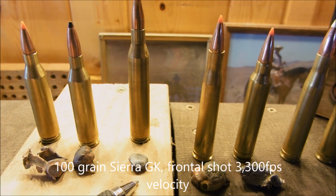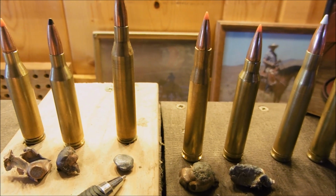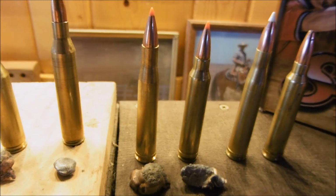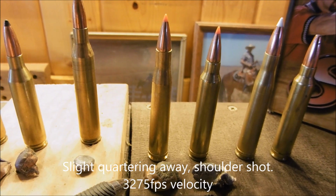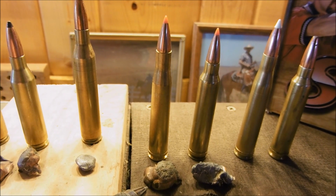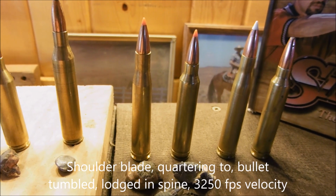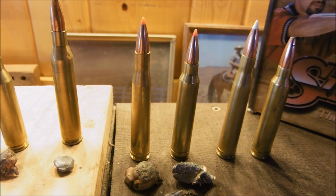Here's also a Sierra Game King bullet from my 25-06. Boy, this is an effective killer. But this was all I was able to obtain, which is just the lead pill left over on the offside of the animal and on the hide. Next is the 300 H&H with an SST bullet, 180 grain. You can see it had massive expansion, and boy, it did some damage, but the animal did go about 150 yards before I was able to obtain it. The next one is a 300 Win Mag, also with a 180 grain bullet for an elk, and it came apart, fragmented, caused massive tissue damage, and this animal expired within 25 yards of where I shot him.